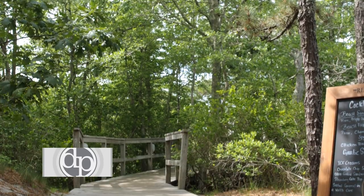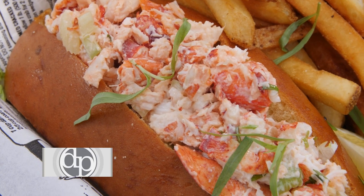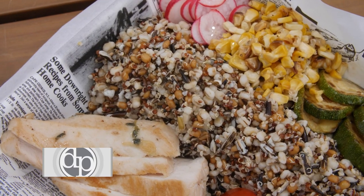I'm Philip Platt, the executive chef, and we're enjoying the beach bar right here on the resort. It's kind of a hidden treasure. At the beach, we have to take in what New England is all about. And so we prepared a New England lobster roll. The grain bowl is a blend of 5 different grains, some great vegetables of zucchini and tomatoes, and some roasted corn.